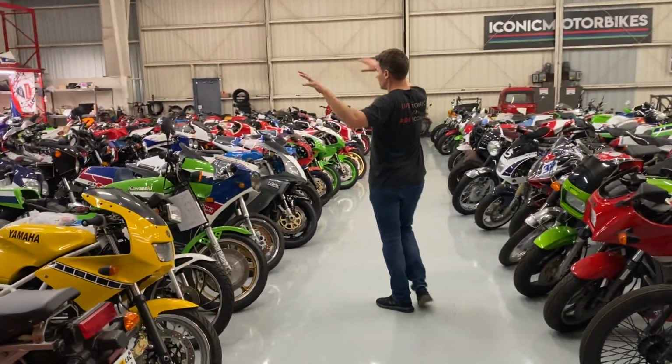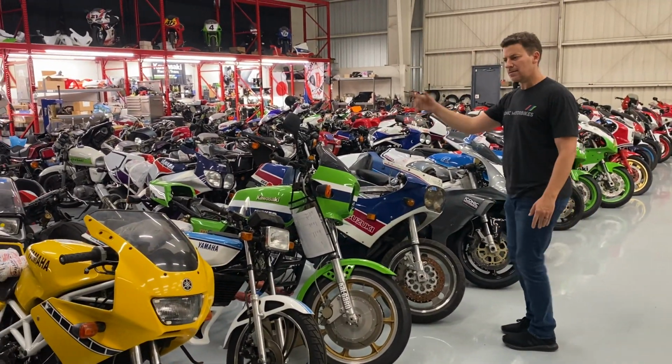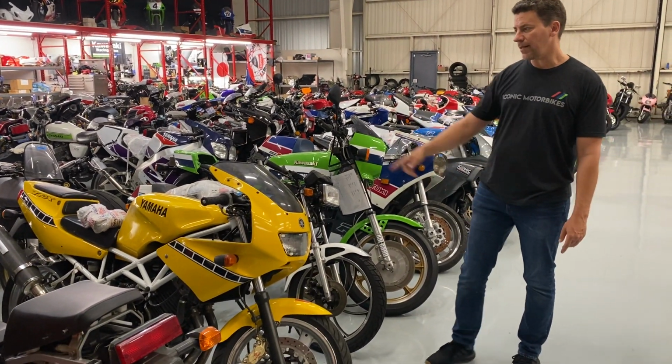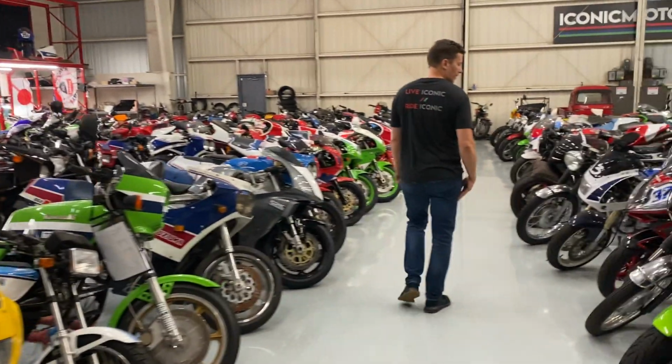Moving on, a lot of this group here is either waiting for parts, waiting for titles, waiting for something. This is a really special TRX850 trellis frame Yamaha. We're waiting for the title on it, and then we're going to get it back together, cleaned up, and get that one for sale. Let's keep walking.